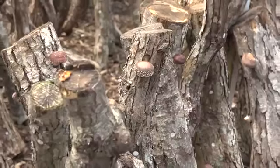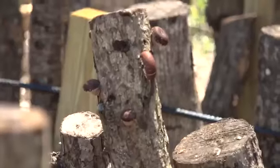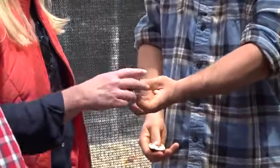Yeah, this one, geez, this one's full of them. Look at that. Yeah, so this is going to be a real nice spring producer. Every 5 weeks, I'll produce this amount of mushrooms off this. And it's much meatier, it's much denser.